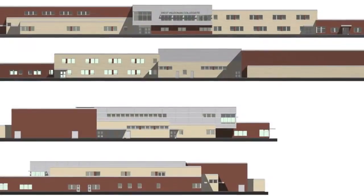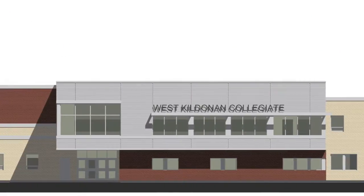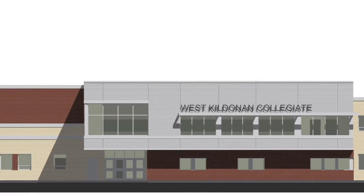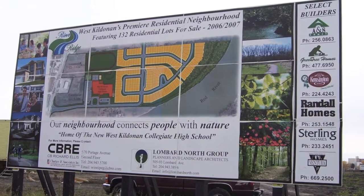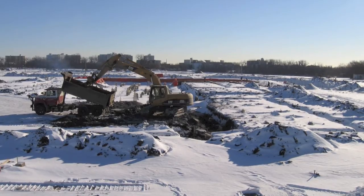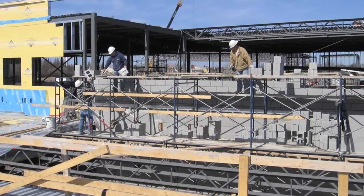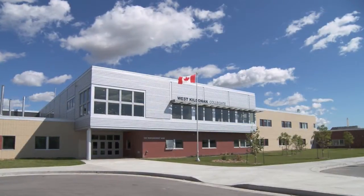And at the time we started designing West Kildonan, there were no houses. That was just one big open field. So we knew there was a housing development that was going to surround the school, and we knew that it had to connect into the community, it had to connect to the river, it had to connect to the community center. So all of the site planning and the planning of the school took into consideration the fact that this was going to be a community-based facility.